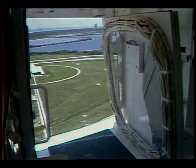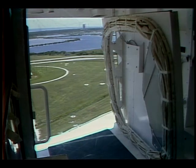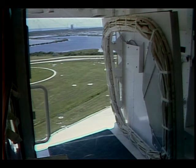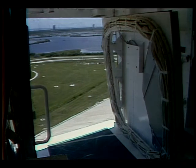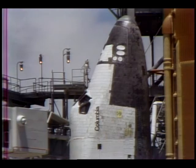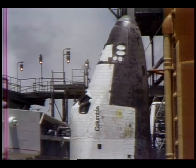T minus 7 minutes and counting. We've gotten a clearance to launch today. RTLS weather is going to hold out for us for a 12:43 p.m. Eastern Time launch. Also, the weather at our TAL site is clear for launch today. The orbiter's access arm is being retracted away from the vehicle at this time.